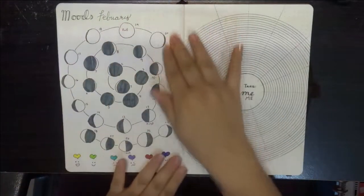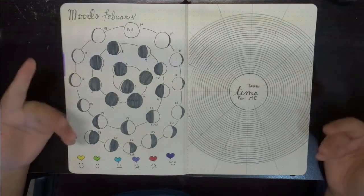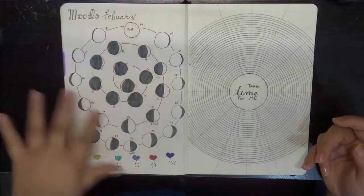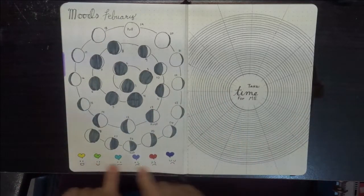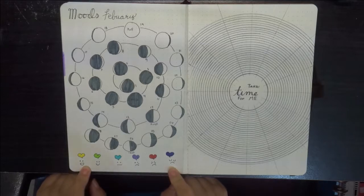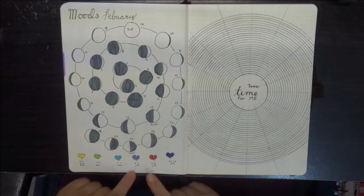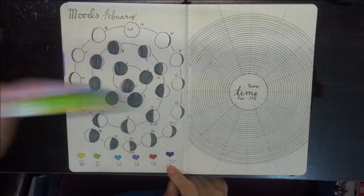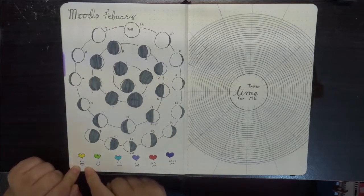And then of course we have my mood tracker, which is the same every single month now, except this is the one that changes. I'm probably going to stick with this for a couple of months because I really like this moon design, and the only thing that will change is what the little hearts and the key look like. So my keys are pretty simple. It's the same colors all the time, so I know. I kind of want to get microns or something to use instead, but all I have are my super tips.